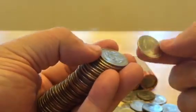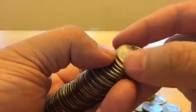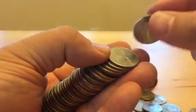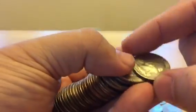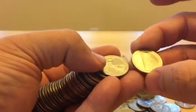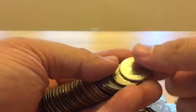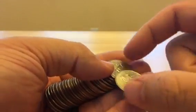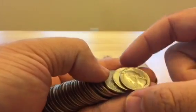Of course, you'll also be mindful of any die breaks, cuts, any sort of off-metal transitional errors, which could exist in these. Okay, 72 Philly. That will not have one. Let's see here. A lot of new quarters out. I haven't been collecting those. They're really not my forte here.